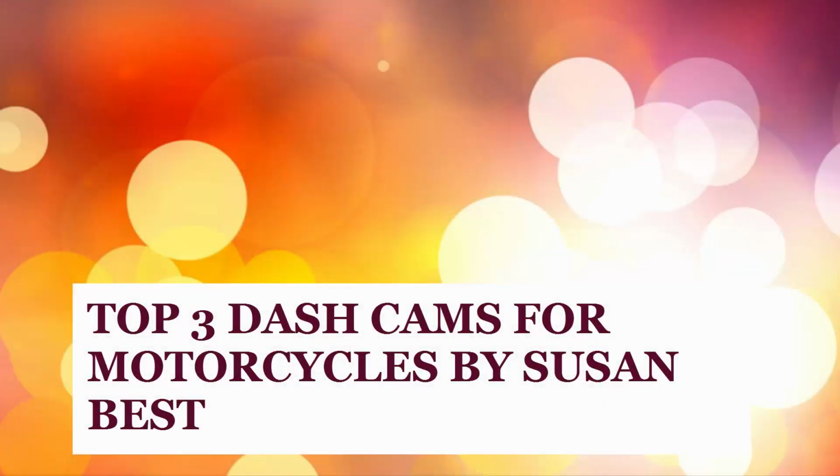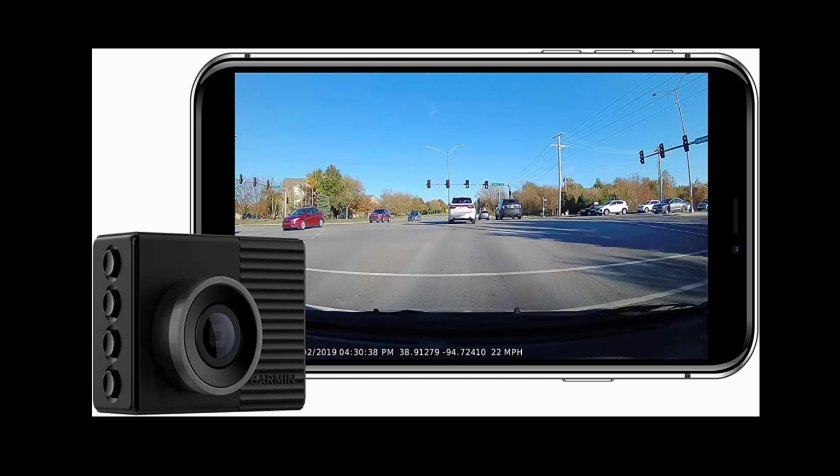Top 3 Dash Cams for Motorcycles by Susan Best. Let's start with a list. Number 1, Garmin Dash Cam.